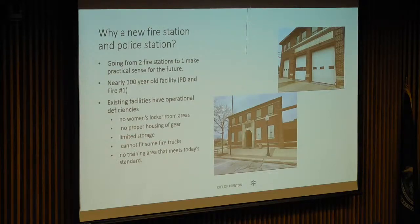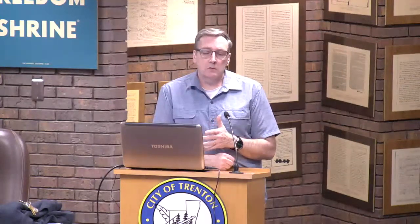And some of the stuff that you guys have talked about in the past: no women's locker rooms, we don't have proper housing for fire gear. These are all things that have changed over time. When these structures first came into existence and use, we didn't have women police officers. We didn't have women firefighters. The fire gear, Chief Anderson can talk about, we didn't have to have separate storage because the gear was contaminated, because we didn't know it caused cancer. It's just the facts.